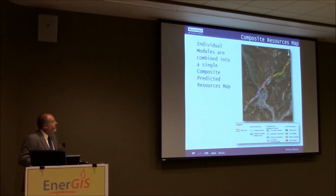Again, just another view on an aerial photograph. But at this point, our work's really not done. We've done some of our homework now. Now we need to find basically the least path through all these different constraints in order to set our initial desktop alignment.